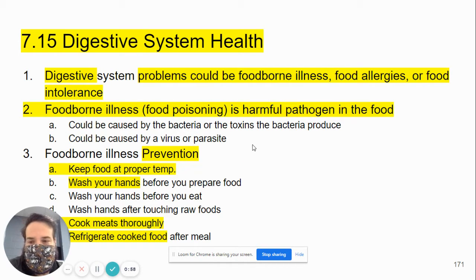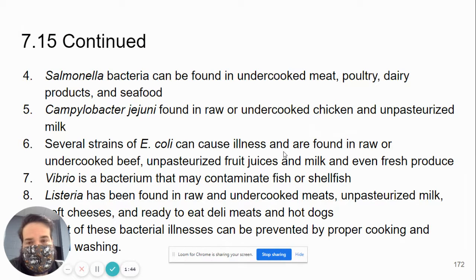All right. How to keep your system healthy. Make sure you cook food properly. Make sure you wash your hands. That is so important. If you touch raw meat, wash your hands before you touch anything else. A lot of people get food poisoning in their own homes because whoever's cooking dinner touches something like raw chicken, and then they cut up apple slices or something, and now the apple slices have those chicken germs on them. So make sure you cook your foods properly to the right temperature, especially meats, and make sure you wash your hands before you start preparing food, after you prepare food, and before you eat. Okay. Again, pause if you need to copy this down.